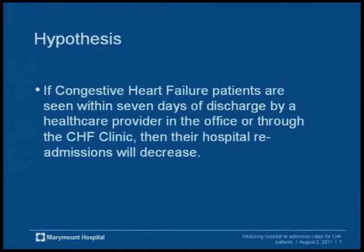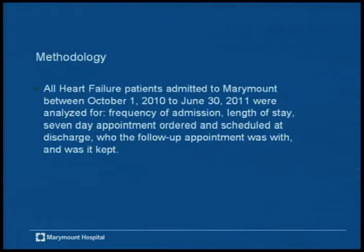I hypothesize that if CHF patients are seen within 7 days of discharge by a healthcare provider in the office or through the CHF clinic, then the hospital readmissions will decrease. All heart failure patients admitted to Marymount between October 1st to June 30th were analyzed for their frequency of admission, length of stay, whether the 7-day appointment was ordered and scheduled at discharge, who the follow-up appointment was with, and whether it was kept.